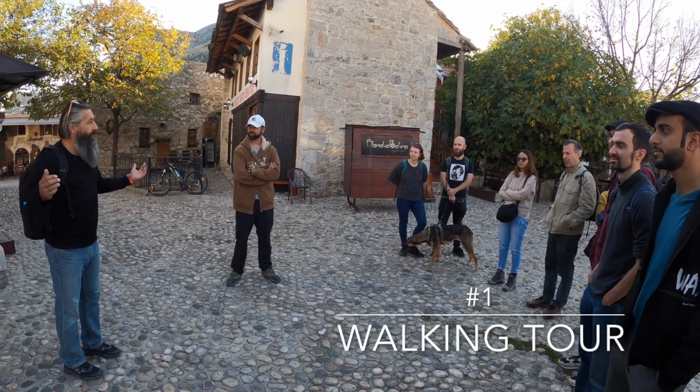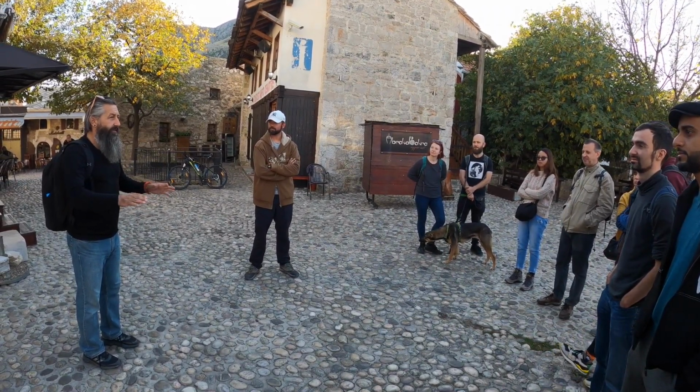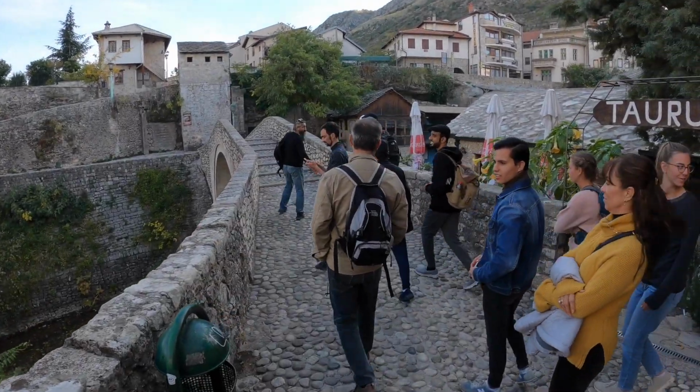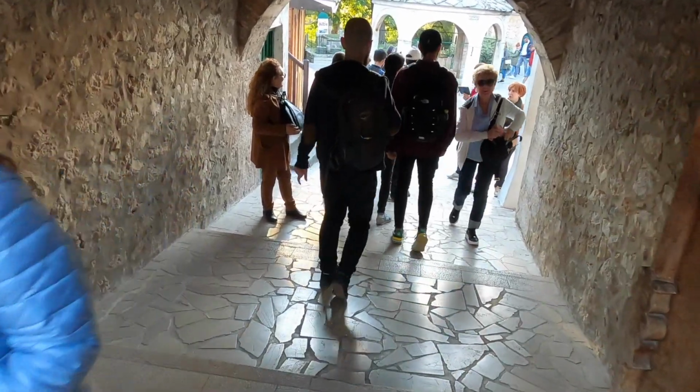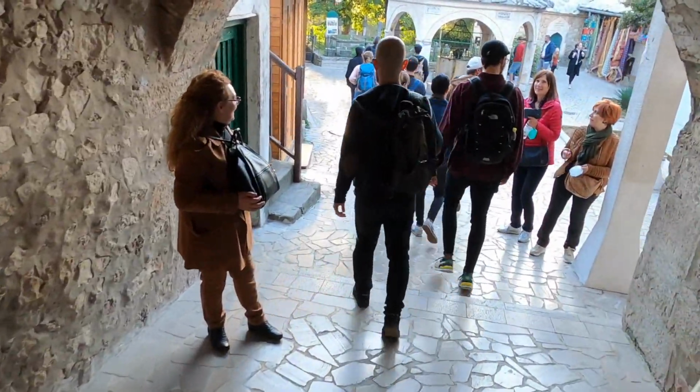We find that these walking tours are so useful to get a good lay of the land and to learn some history about the place. When you just walk around aimlessly, things don't have a meaning and they can't really affect you at a deeper level. So always recommend taking a walking tour when you can.